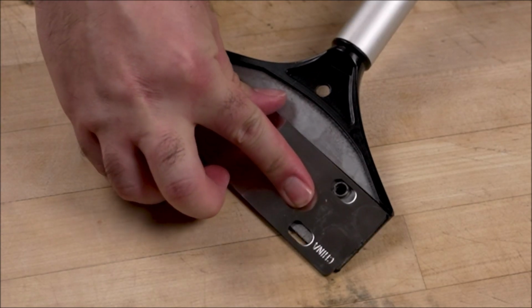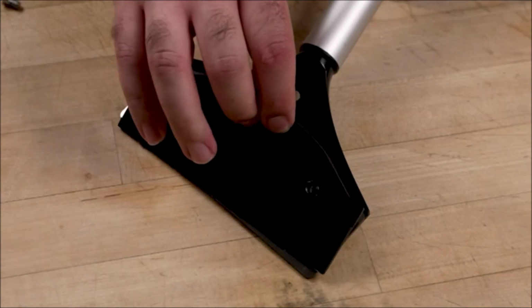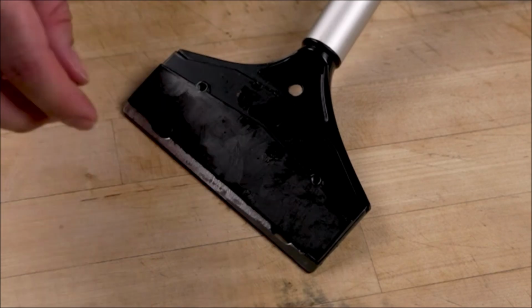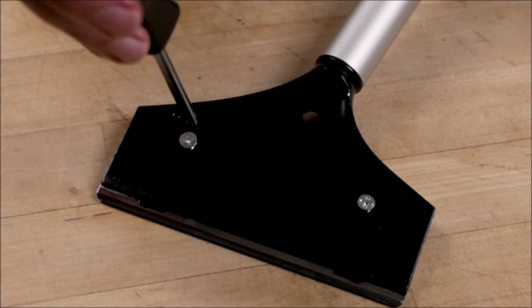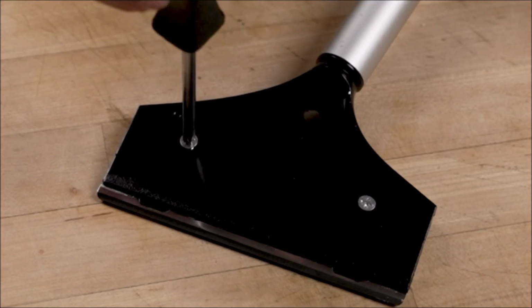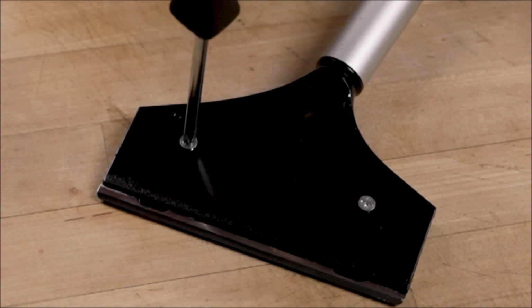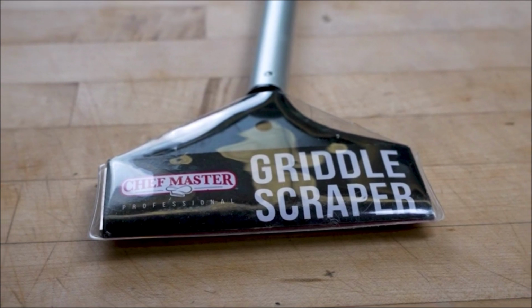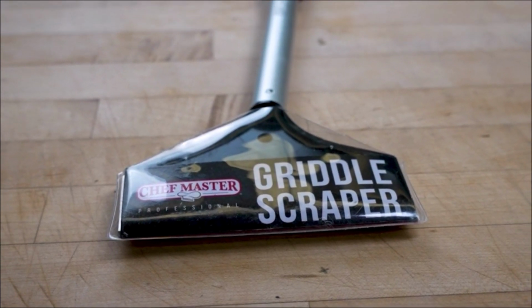Rust-resistant materials, including high-quality stainless steel and aluminum, ensure durability. The extra comfort plastic handle with silicone grip enhances the cleaning experience. Upgrade your griddle cleaning routine with this efficient and cost-effective scraper, leaving your griddle spotless and ready for the next cooking adventure.